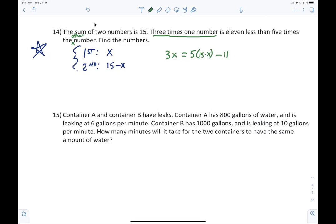Anybody have any issues with that? What? The other number you put in there. Yeah, because the other number is 15 minus X. All right, you good with that? Yeah. All right, anybody have any issues? What? Come on. 3 times one number. 3 times, what number do you want to choose? X or 15 minus X? Do you understand there's two numbers there, right? Yeah. Pick one of the numbers. 3x, 3 times one number, is 11 less than 5 times the other number. Okay. That's it. And now everybody can solve that.